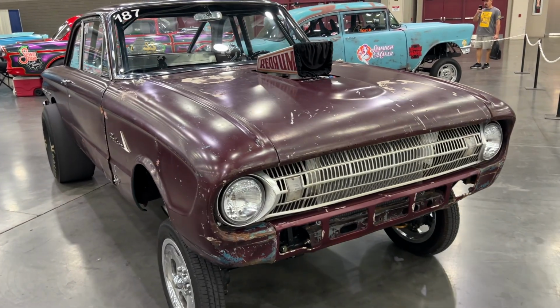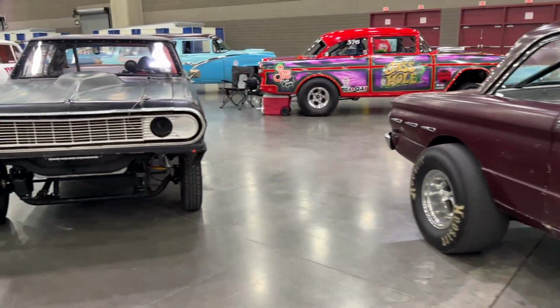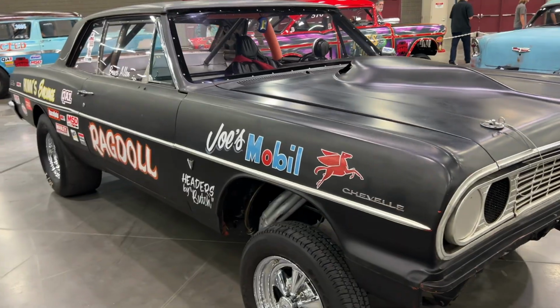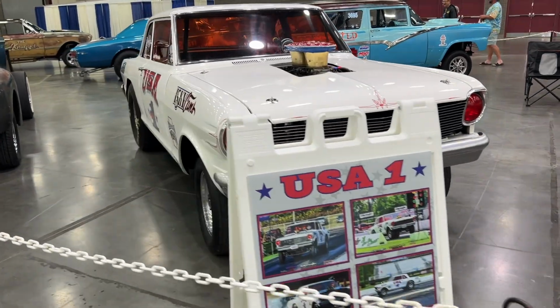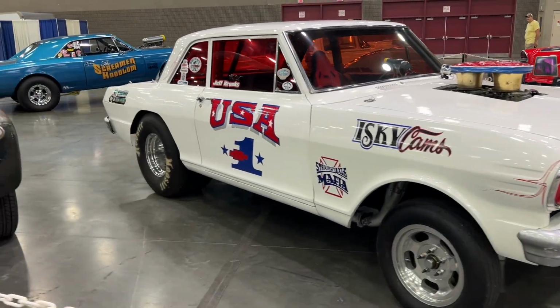There was some pretty cool stuff inside the vendor building. Obviously a lot of street rod parts, a lot of new things in there, but there was also the Straight Axle Mafia that had a really cool setup in the corner of the building. There's a little Ford Falcon, a 64 Chevelle, a Chevy II. I mean, a lot of the favorites from the gasser community. Velocity stacks sticking up, fender wells cut out, you know, some really neat stuff.